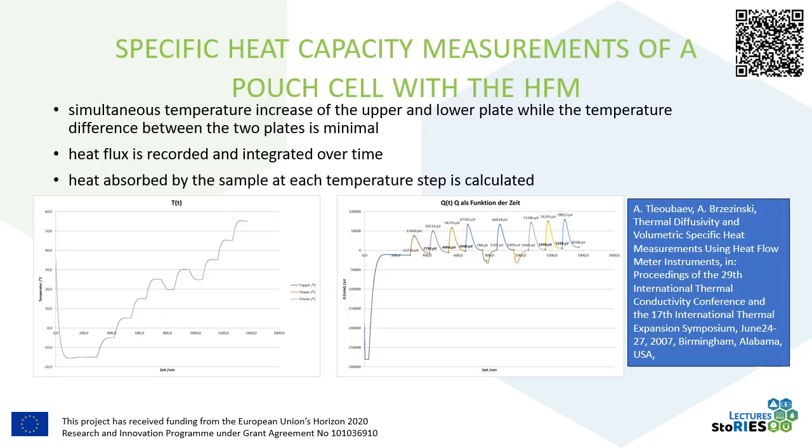The heat flow meter system can also be used to measure the specific heat capacity. We applied this method on the same setup as shown before on the pouch cells. So the methodology is you do a simultaneous temperature increase of both plates, the upper and the lower plate, while the temperature difference between the 2 plates is minimal. And then you record the heat flux over the time and integrate it. So the heat which is absorbed by the sample at each temperature step is then calculated.